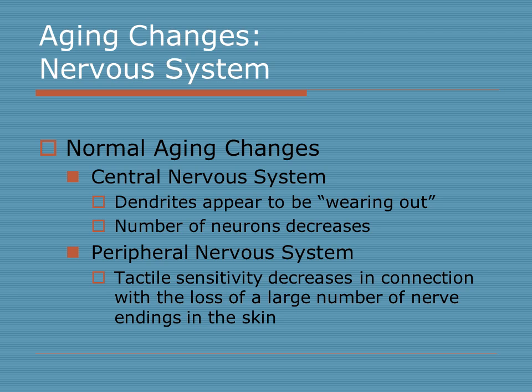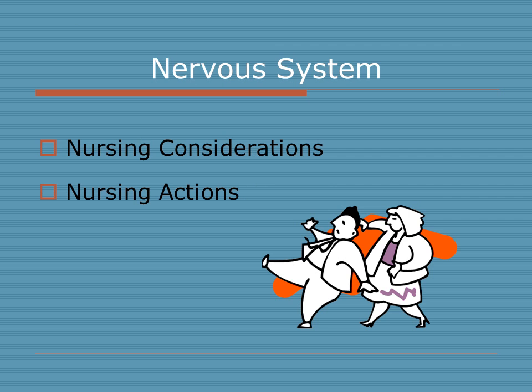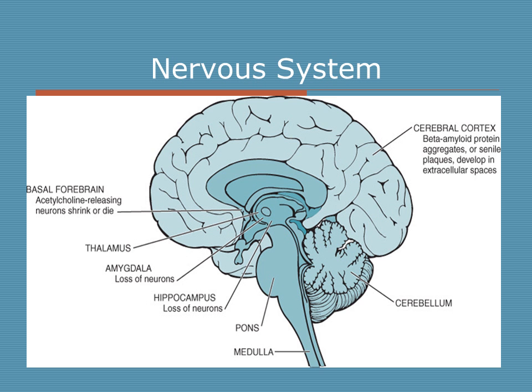And the brain will begin to decrease in weight and size. So nursing considerations: decreased nervous system changes can affect self-esteem and confidence, and we have to remember this. Nursing actions: assess the need for and provide safety measures, allow additional time for recall, and provide reassurance. This slide can show the decrease in weight and size of the brain as we age.